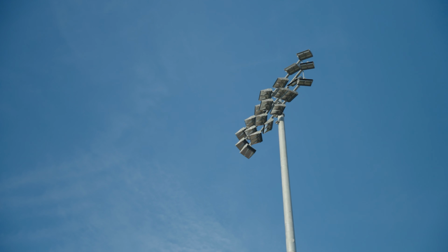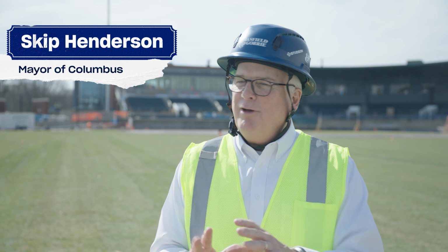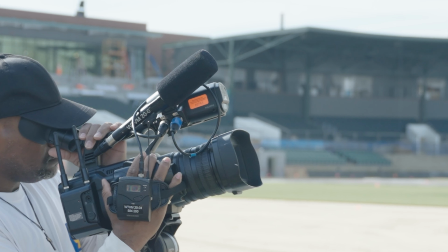This is an incredible project. It's a baseball project, but I keep telling people it's not just baseball. I love baseball. I'm a baseball nut. I'll be in the stands when the first pitch is thrown. But it also is going to enable us to serve as a launch pad for some capital investment that we think could be anywhere from $200 to $350 million. So it's going to have a profound effect on our economy as well.